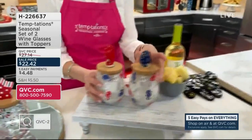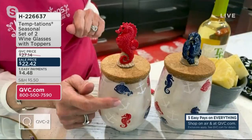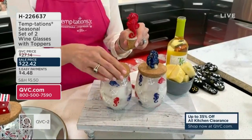Look at the beautiful nautical. So look how cute this is. It's still that red, white, and blue theme, but it's done with a beautiful nautical knot. How cute is that? And I love that the toppers are going to be that seahorse and that adorable crab right there. Just to remind you, look at this. This is now my wine cork. This is now my coaster.